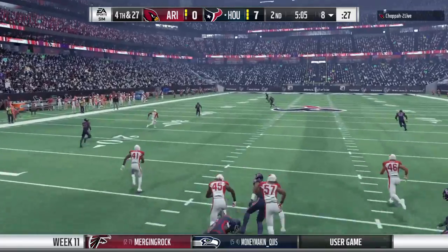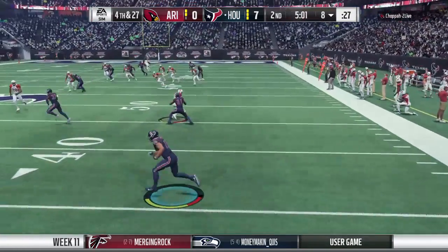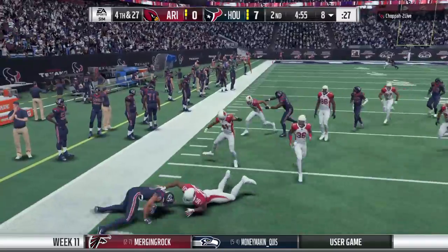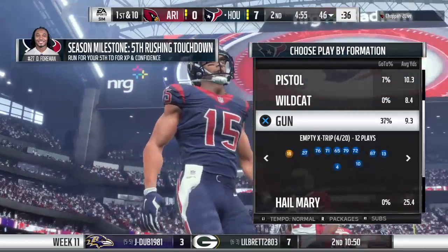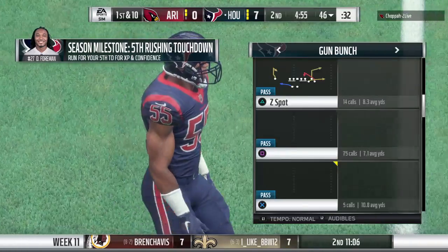Here's the veteran punter Lee as he sends this one away. And taken right at the 35. Give him 11 yards that time on the return. And the Texans will take over with a first and 10. Now the Texans offense, they head back out to do battle here.